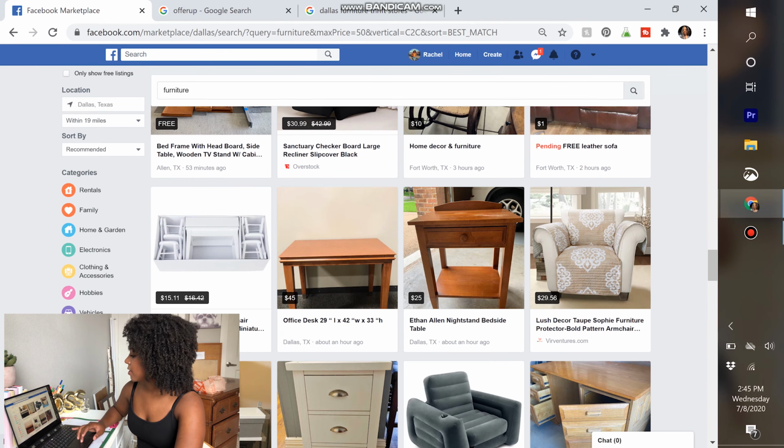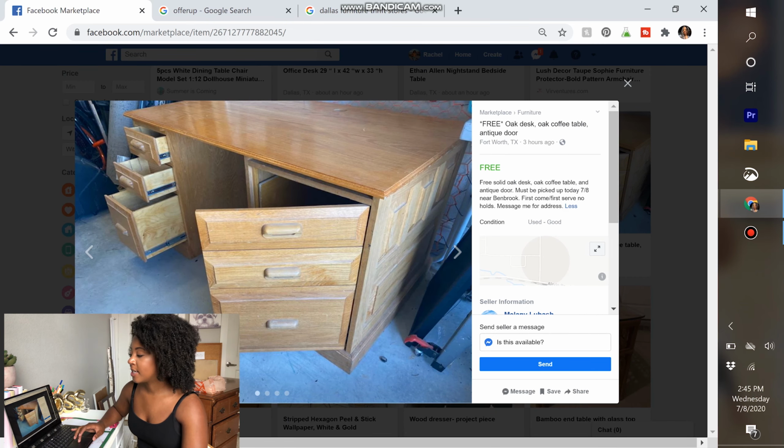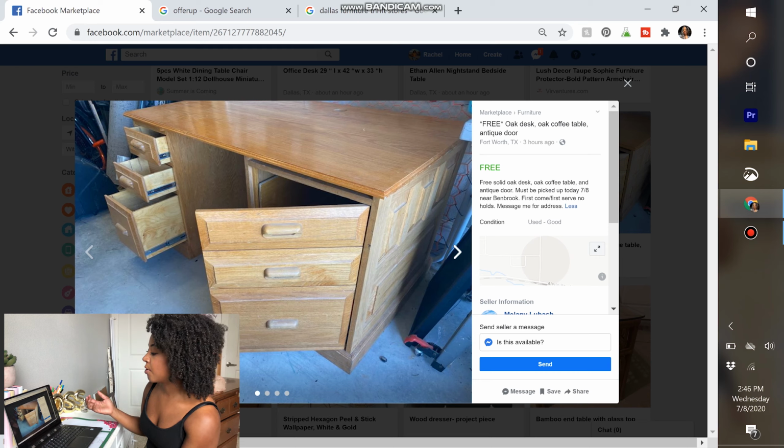So I click on it first to make sure that it is something that's actually free. You're not actually trying to take money for it. And this one says free solid oak desk, oak coffee table, and antique door, must be picked up today, near Benbrook. So then after that is when I start looking at the pictures, and I see if they put enough pictures on here to adequately get a judge for the item.